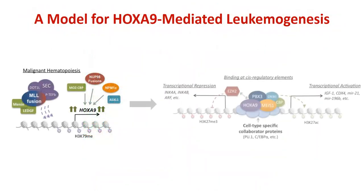So there's a proposed model for HOXA9 mediated leukemogenesis. And really this has been found to be active in two main subtypes of AML, one being MLL rearranged AML and the other being NPM1 mutated AML. And so as I've shown here, there are a few different types of AML states, including NPM1 mutated AML, also AMLs harboring NUP98 fusions. And all of these in some way drive HOXA9 expression. HOXA9 and MEIS1, again, are cofactors, which can then serve to upregulate certain types of genes and downregulate certain types of genes, maintaining a stem cell state that is highly important in leukemogenesis in these types of AML cases.